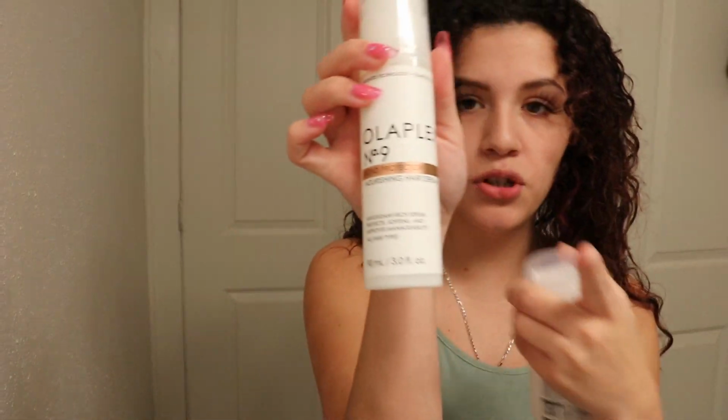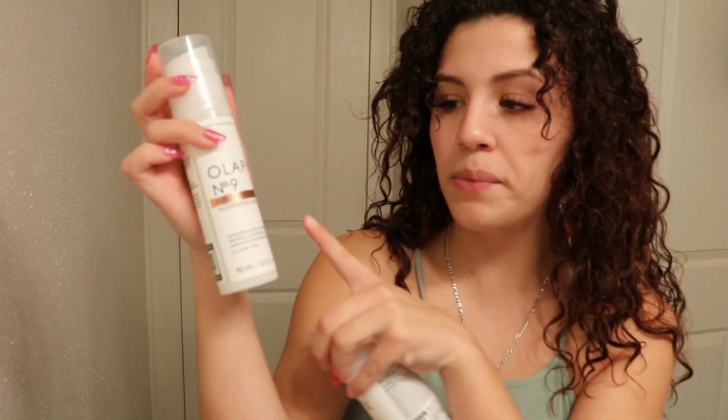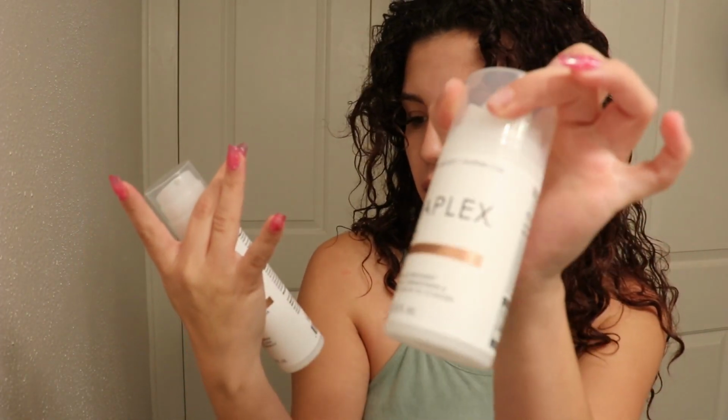This is gonna be my first time trying this one, and it's the Bond Protector, just like this one, but it's a serum. So I think I'll put this one on before I put this one.